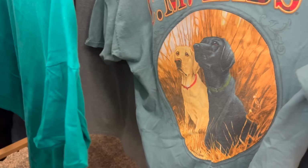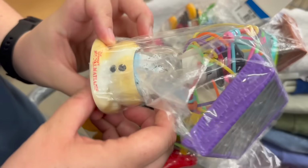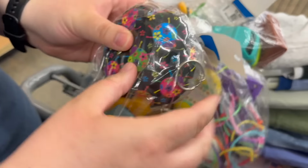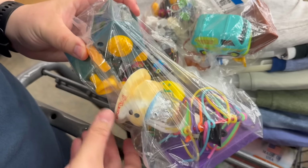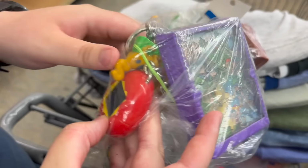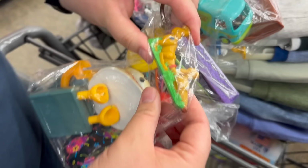No, I love it. Oh yeah, look at that. Wild Thornberries, Rugrats. You have 101 Dalmatians, Snow Globe. Remember stuff like this, little inflatable, like keychains and stuff. Yeah, that brought back a memory. We have little Tamagotchi, like you saw those Tamagotchis. Yeah, and isn't that Spike for the Rugrats? Yeah, that's Spike. Wow, that's a fun little bag.